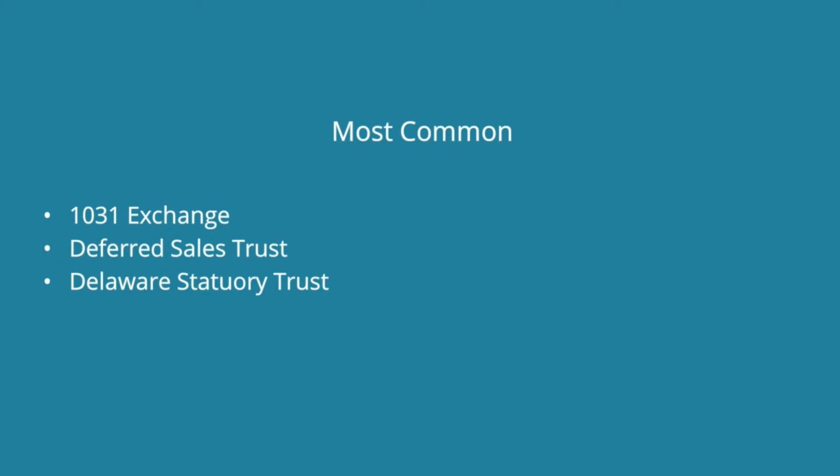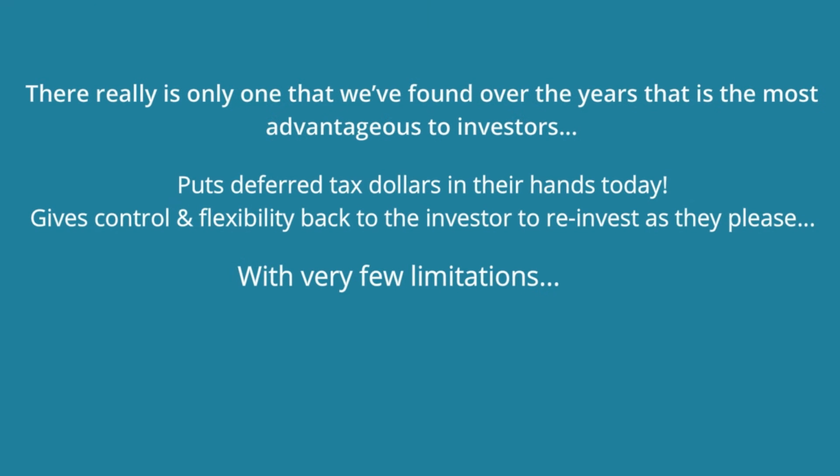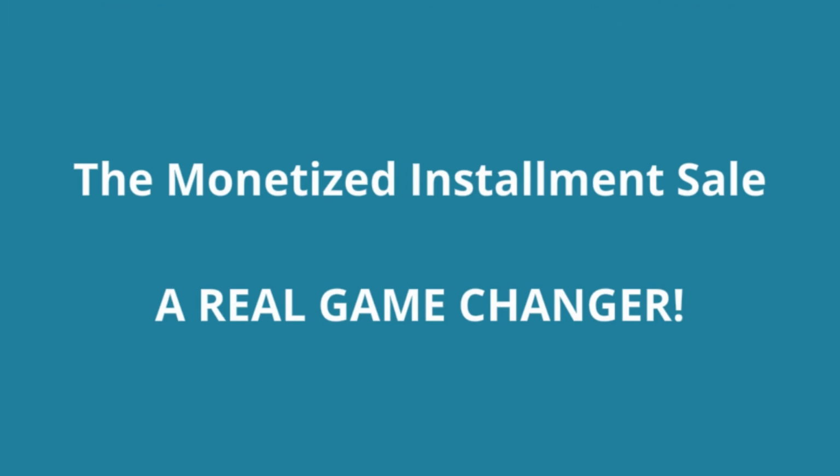Now, everyone's heard of the more common approaches, of course, a 1031 exchange, deferred sales trust, and a Delaware statutory trust. All of these have benefits, but there really is only one that we've found over the years that is the most advantageous to investors, putting deferred tax dollars in the hand of the investor today, giving them the control and flexibility to reinvest as they please with very few limitations. The strategy I'm referring to is the Monetized Installment Sale.